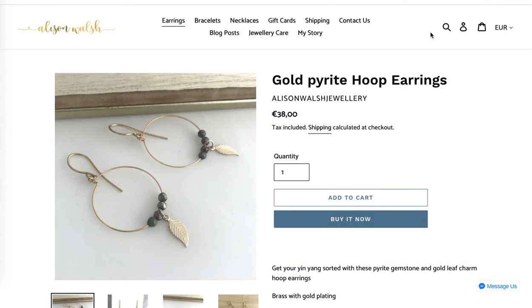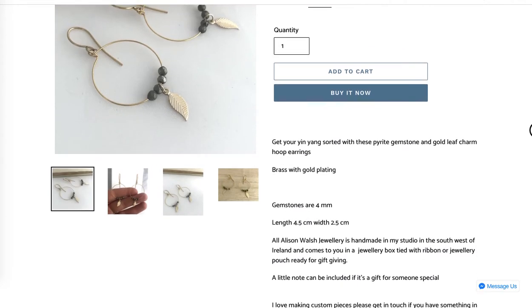The product page looks great, however, I would recommend not displaying shipping calculators at the checkout. It's proven to kill sales. I've got another video talking about it, so please check it out. And remember to remove it. However, you've added the add to cart button above the fold, which is excellent, which is really important.